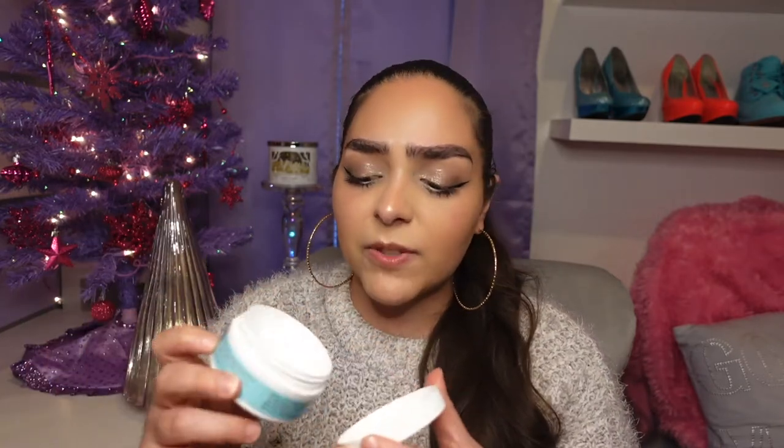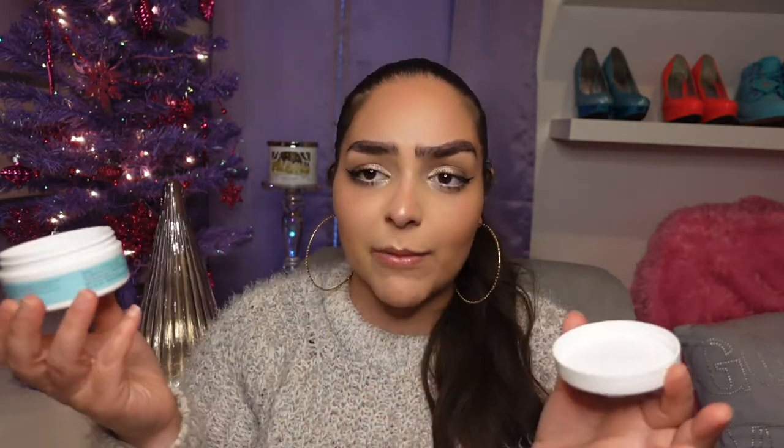Next up, I have these First Aid Beauty Facial Radiance Pads. Helps exfoliate, tone, and brighten. I got these in a BoxyCharm as well. I actually never remembered to use these. I just took out the last like four that were dried out last night for this video. This is just not something I remember to use.